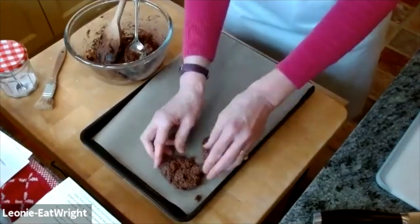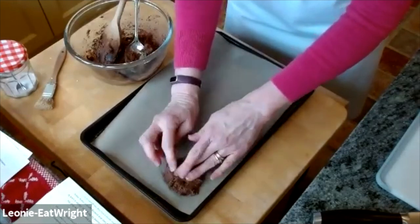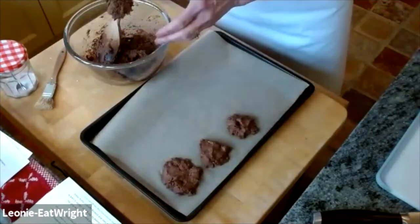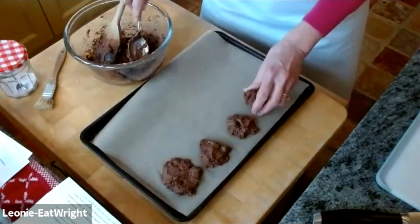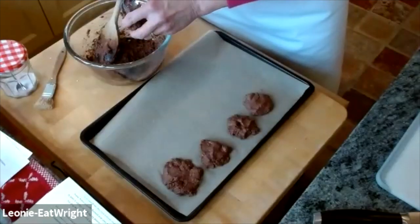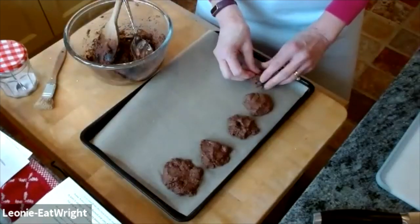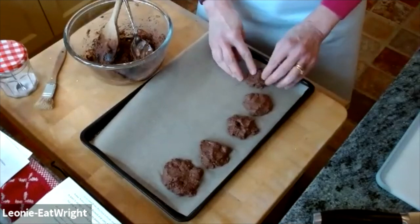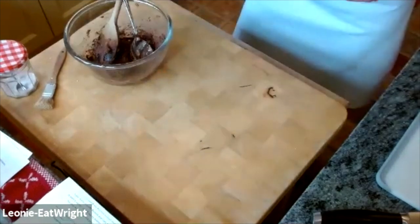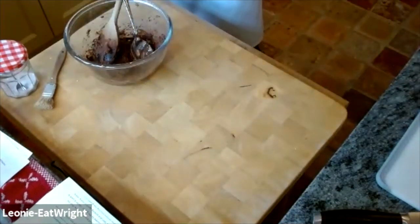Whatever you feel happy with, really. This is quite a large one, but it should make about 12 of these size of biscuits. It would be a brilliant thing to do with children, because they'd love to get their hands in that and squish it around. Yeah, it's a sort of Play-Doh that you're making. So I won't make all of them now, but I would have made 12 of these.